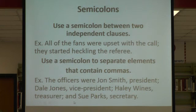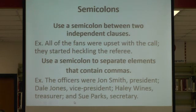So semicolons 95% of the time are going to separate two independent clauses. On each side of your semicolon, you should have a sentence. So keep that in mind when you see a semicolon on the ACT. Is there a sentence on both sides of it? Most of the time, that's what semicolons do.